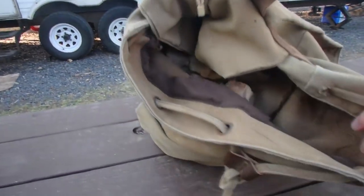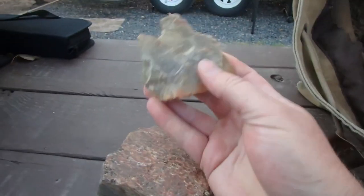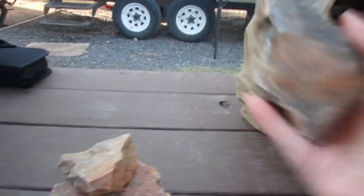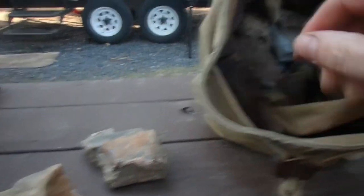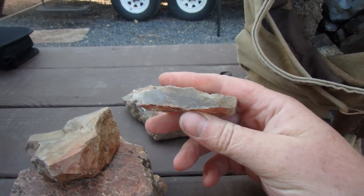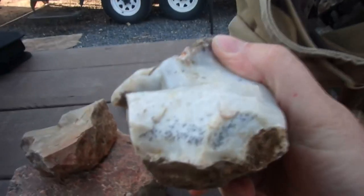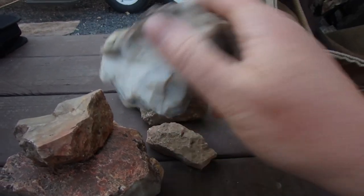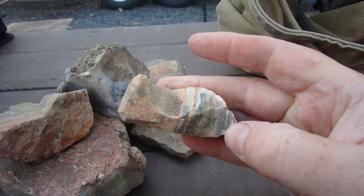And I'm going to show you some of the stuff that we got. It's all pretty good stuff. Now I'm not sure what some of the stuff is. Some of it I know what it is. This is agatized. And you saw what we picked up, some of those small agates, but there's some bigger stuff here. Pretty cool, isn't it? And this is like a porcelain jasper.